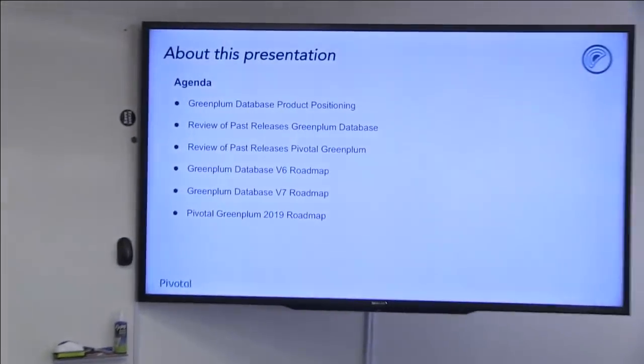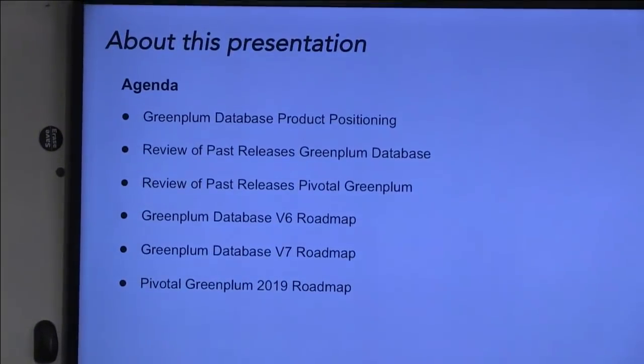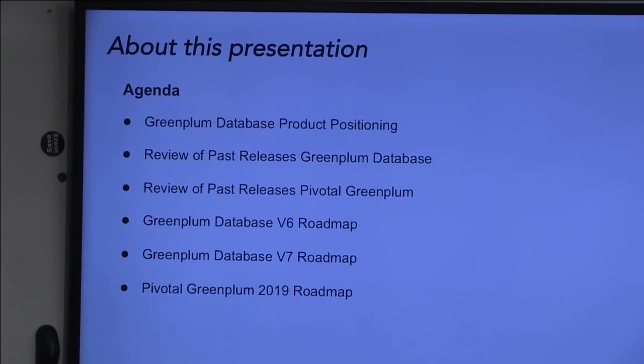So with that, a quick agenda. I'm going to give you a quick overview of how we think about Greenplum, how we're positioning Greenplum out there in the world, and then a review of the past releases. So what we've released in, let's say, the last year, plus or minus, for both the Greenplum database and Pivotal Greenplum. And then the roadmap of where we're going, what we're going to be releasing, and what we're excited about for the database, and also for Pivotal Greenplum.